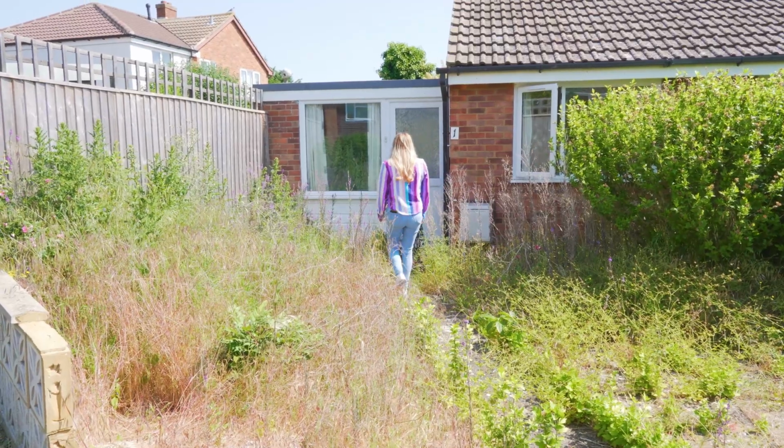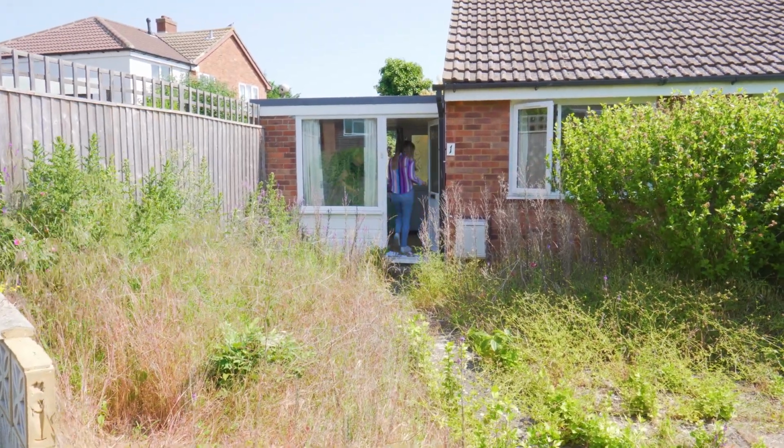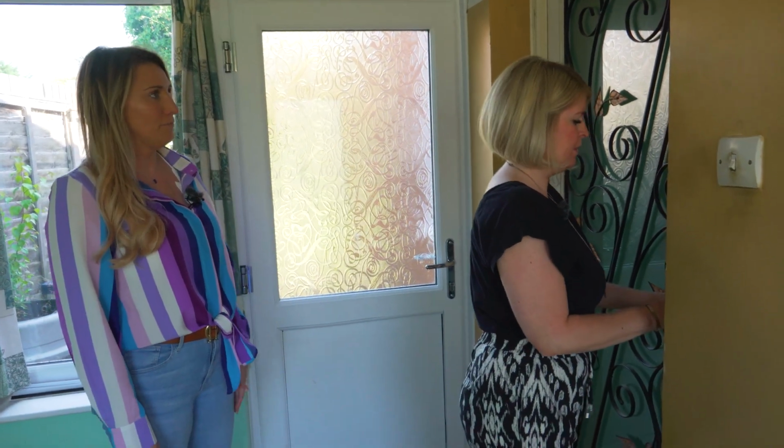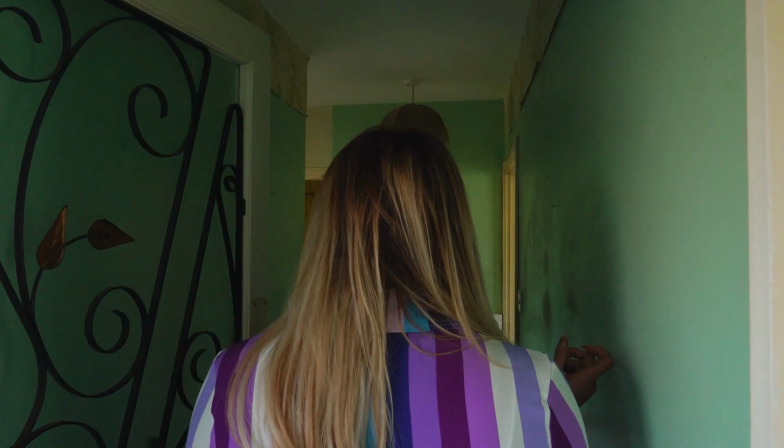So let's go and have a look inside the bungalow. So we're inside the property. We are currently in the entrance hallway. We're going to take a walk through the property and have a look to see what needs doing. So we've replaced this door, right? You can open it. Okay, so we're in the hallway.